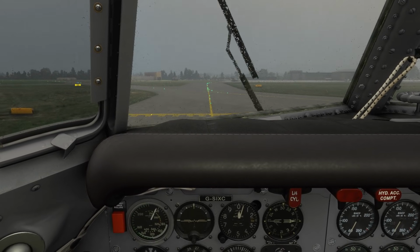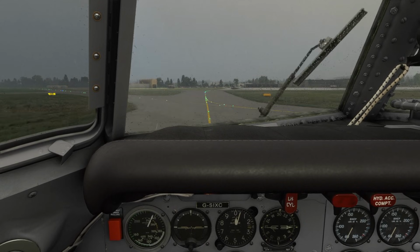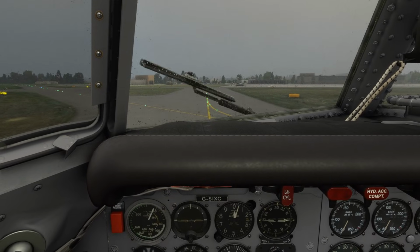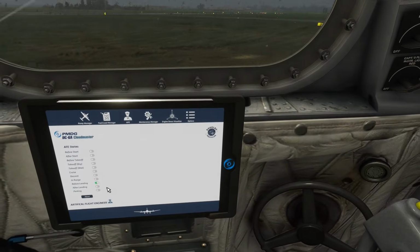We're not going to bother talking to ground, we'll find our own way over to the parking bay, but we'll basically taxi straight ahead on Charlie and then turn onto the western apron. We'll probably park around the back on the eastern apron. We'll get the after landing checks done.